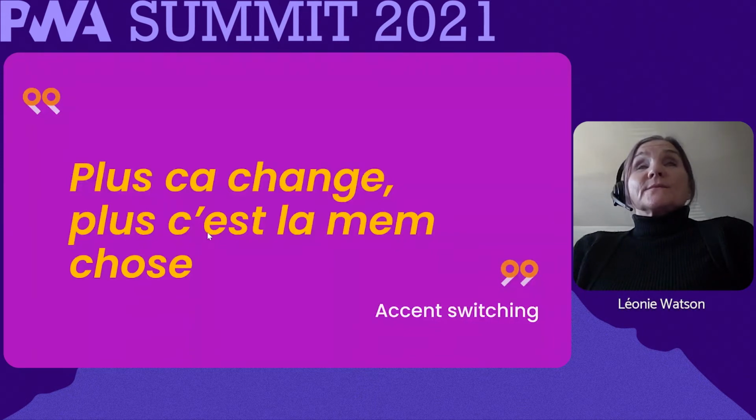Plus ça change, plus c'est la même chose. Plus ça change, plus c'est la même chose.